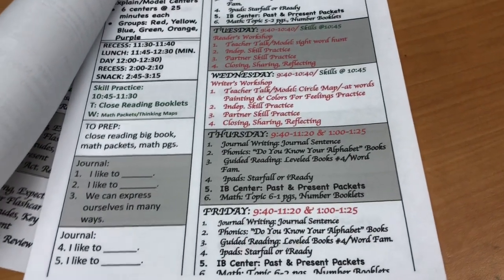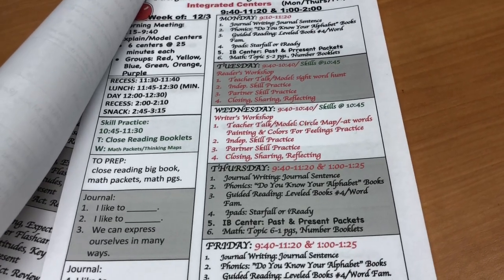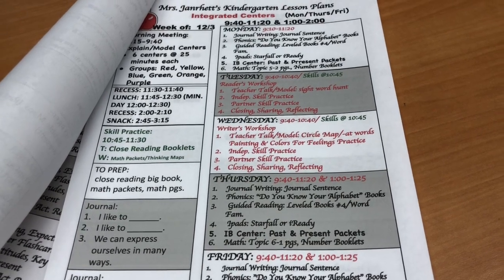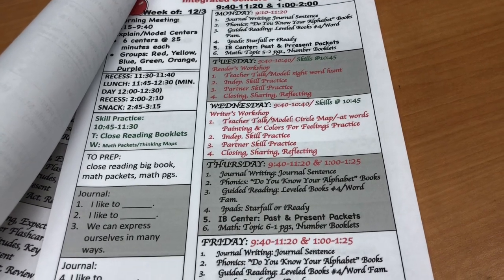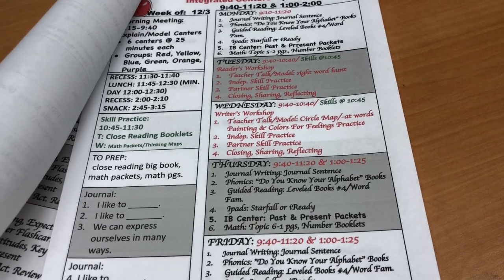Now Thursdays and Fridays are really good days for me to do assessments. I try and do a lot of differentiated homework, so that's when I assess the kids to give them different items in their homework folder that they can practice over the weekend. I usually do homework Friday to Friday. So I hand it out on Friday and it's due the following Friday.